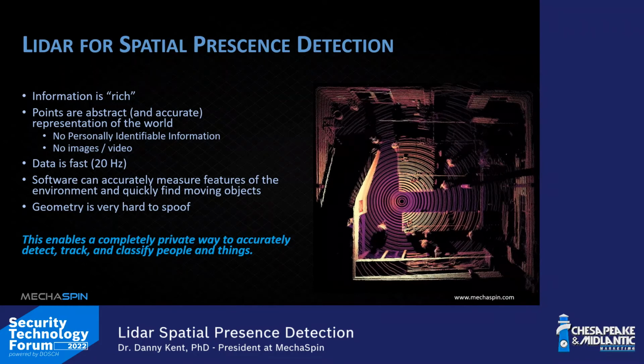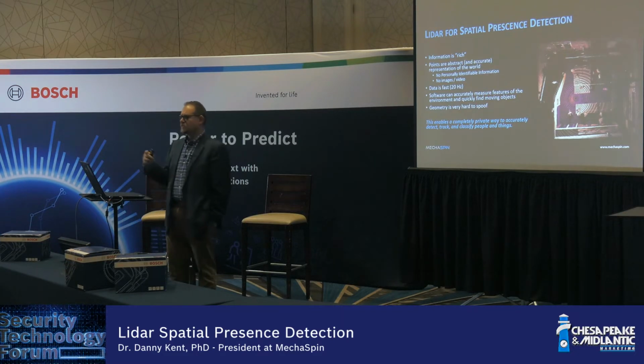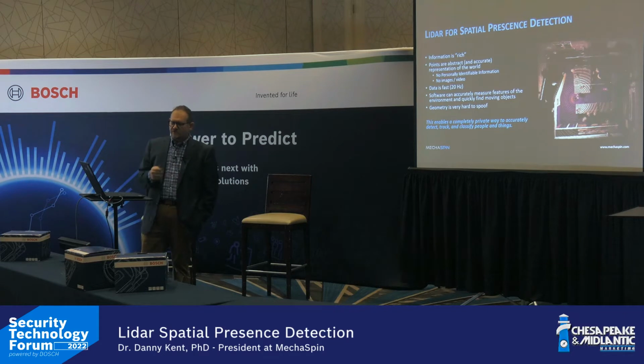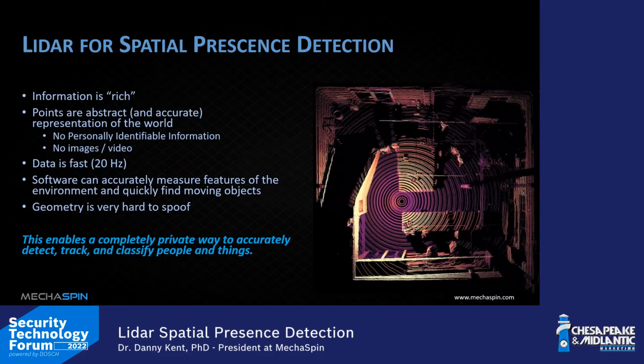So the question here before us today is, what do we do with LiDAR for spatial detection, person detection, things like that? Why do we use LiDAR? Well, first, I consider the information to be very rich. So back in 2000, I paid about $9,000 for about 80,000 points per second, or per minute. Nowadays, I get upwards of 5.2 million points per second for about 4K. So the information is very, very rich, a whole lot of information, very dense, high resolution, and it's also very fast. So we get this data at 20 hertz, which is close to real time. Don't get me started on my discussion about what the definition of real time is.